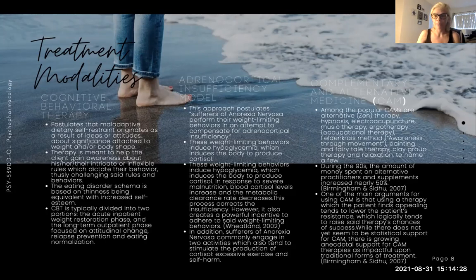The study that I read, in which they gave clients cortisol supplements, actually showed that it corrected the psychological symptoms and the behavioral symptoms in as little as 2 days or 2 weeks. And the sample size, unfortunately, was too small to really be definitive, but I thought it was particularly interesting.